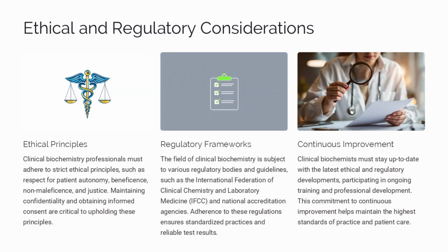The field of clinical biochemistry is subject to various regulatory bodies and guidelines, such as the International Federation of Clinical Chemistry and Laboratory Medicine, IFCC, and national accreditation agencies. Adherence to these regulations ensures standardized practices and reliable test results. Clinical biochemists must stay up to date with the latest ethical and regulatory developments, participating in ongoing training and professional development. This commitment to continuous improvement helps maintain the highest standards of practice and patient care.